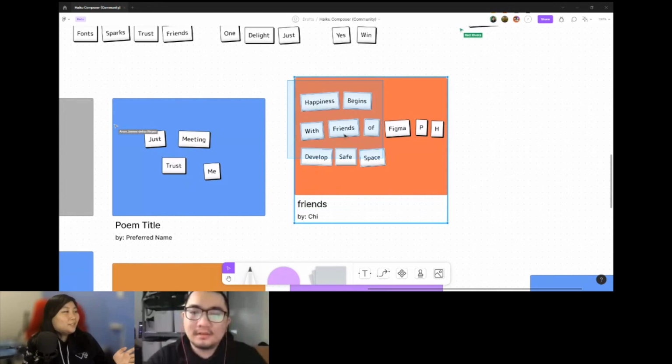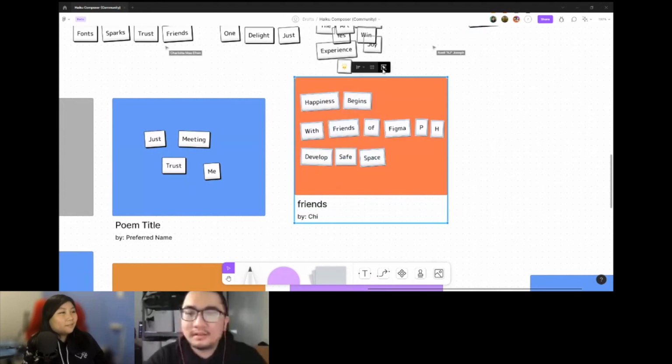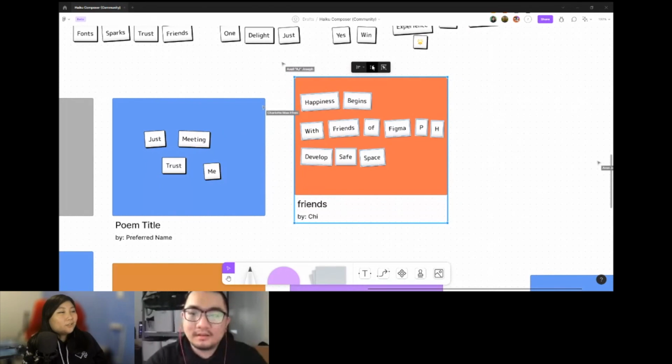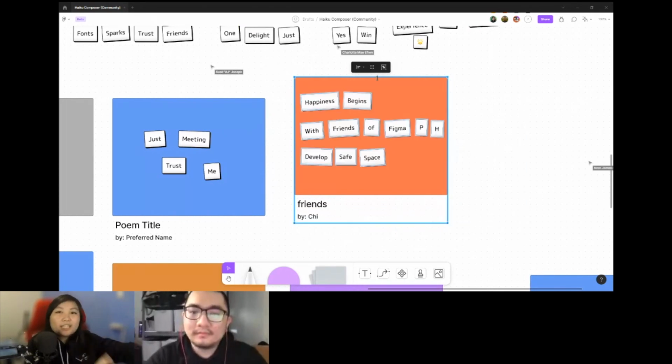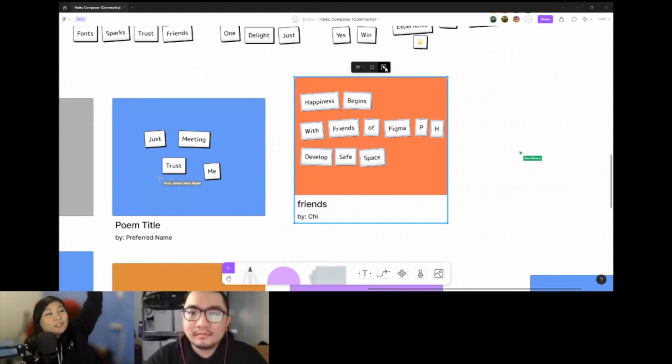So what did the others make? Just meeting, trust me. So I'll group mine. You can also apply different arrangements as a grid, like tidy up in Figma. You can also make alignments, or you can make groups.